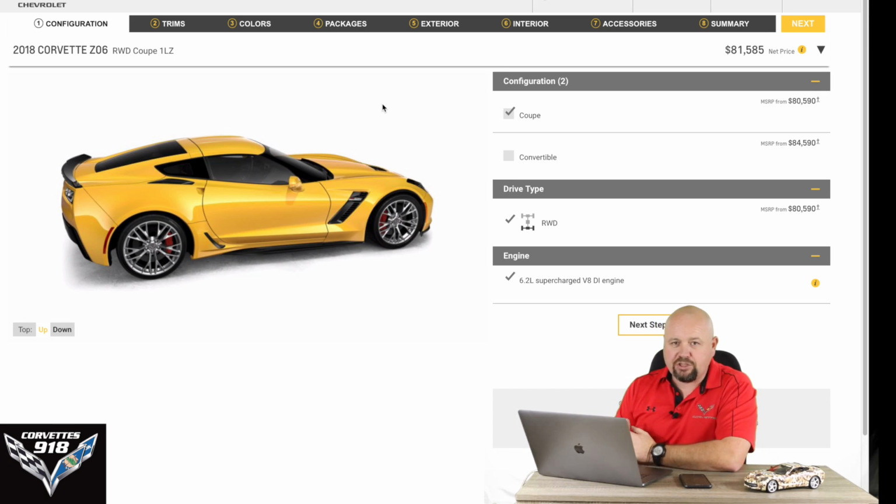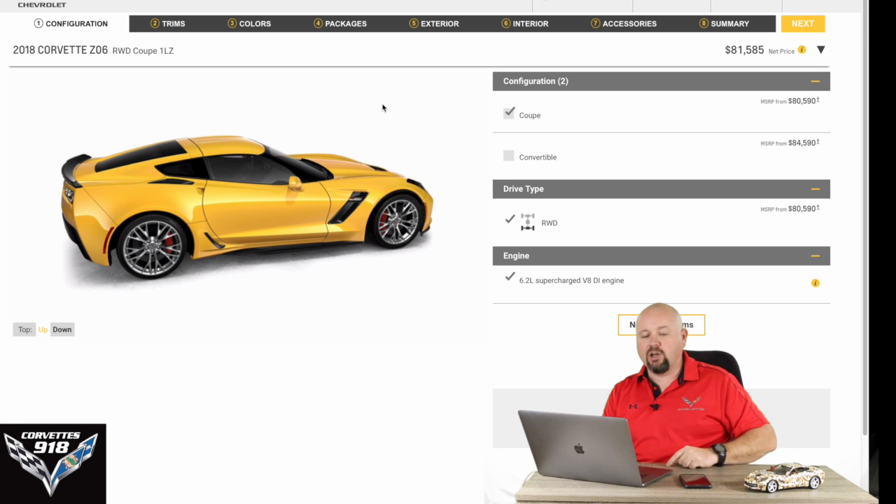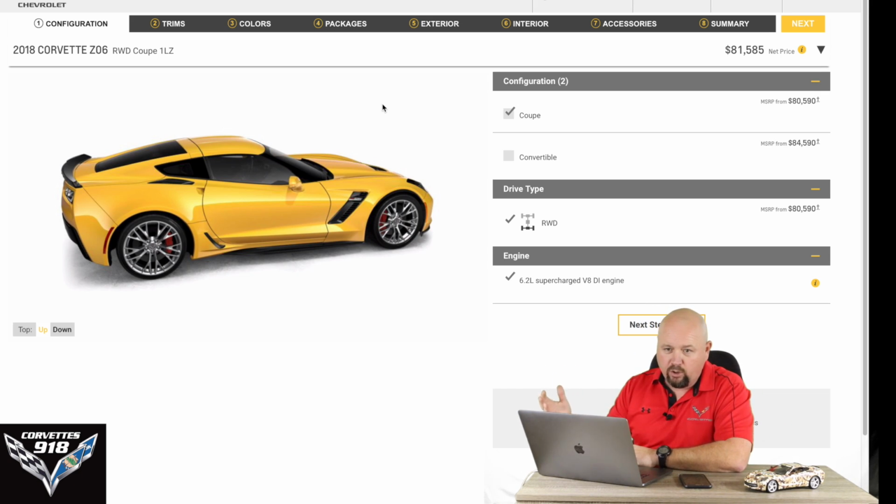Perfect. So the first option someone has, of course, is going to be, are they going to do a coupe or convertible? That's kind of the first thing there. And so, of course, I'm going with a coupe. If you want to go with a vert, it's about $4,000 more. You can do that there. So that's a real simple one there.